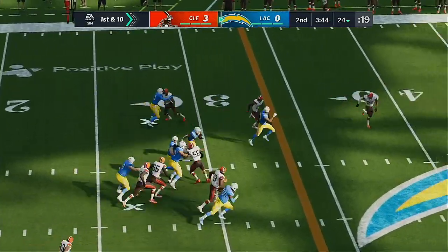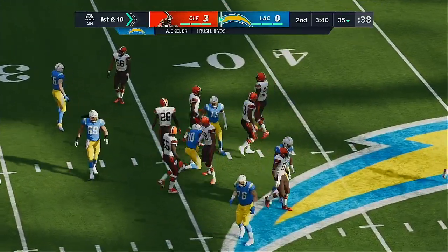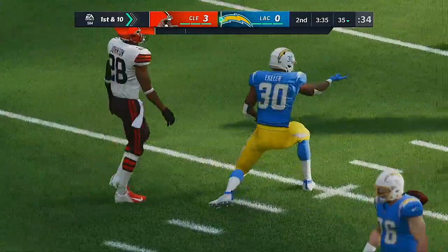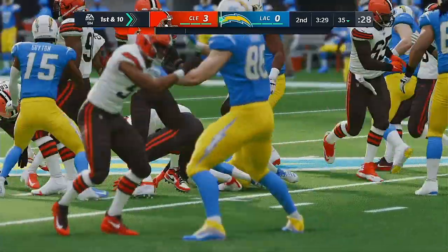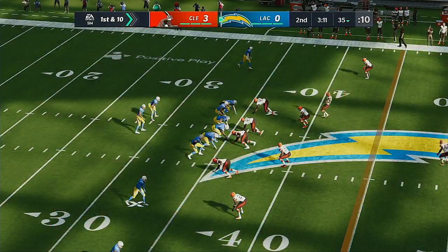They started on the ground with Ekeler. And he's brought down, getting this one up to about the 35. The drive starting with a first down, 11 yards on that pickup. He's obviously a bit of a shorter running back. Sometimes when he goes up the middle like that, he gets lost in there, and then he pops out for 10, 20 yards.